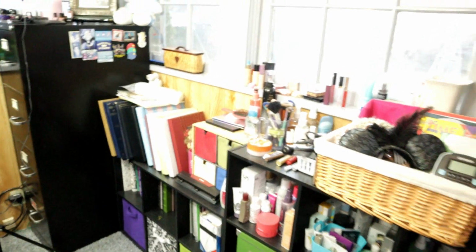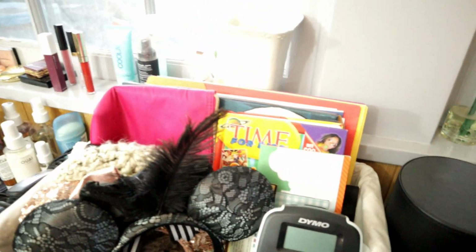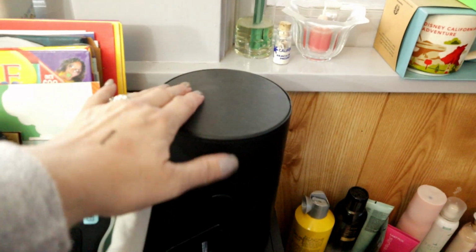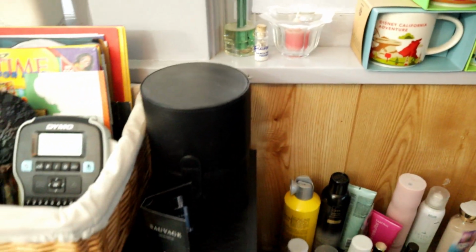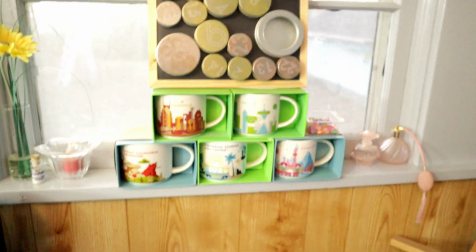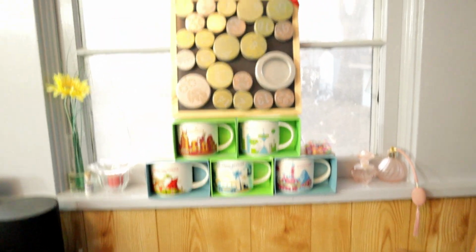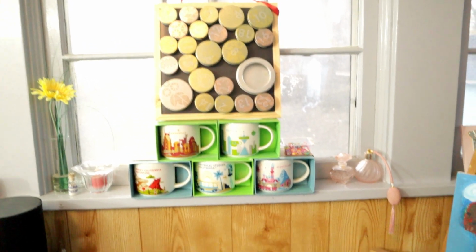That is all of my daughter's beauty stuff because she doesn't have her own room, so she comes into mine to do it. Just some stuff in there, my Mickey ears, some hats, some books, my Dymo. I have my James Charles Morphe brush set right here that's really dusty on top apparently, so there's that. I have just a little sample size dude here. My collection, part of my collection of my Starbucks mugs there. And that was an advent calendar that Starbucks did one year.